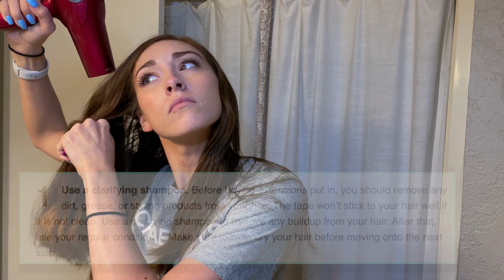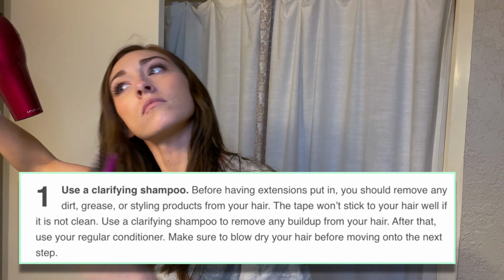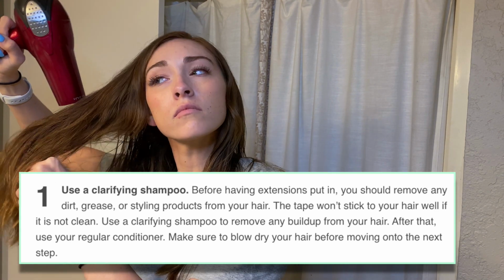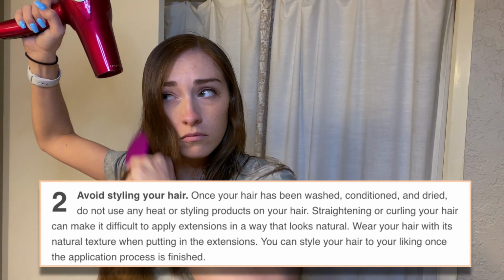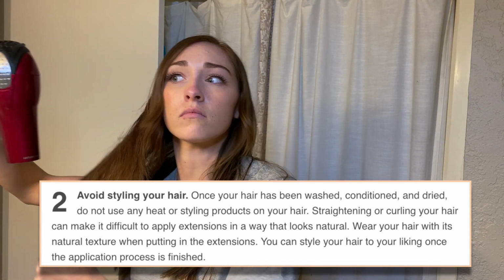So real quick, I'll go through the steps that you're going to want to take. You may want to pause it, but you're going to want to use a clarifying shampoo and get all of the grease and dirt off of your scalp in order for the hair extensions to stay as long as possible. You're also going to want to avoid styling your hair. Don't straighten it, don't curl it. It's just going to make it harder for you to actually put the extensions on.